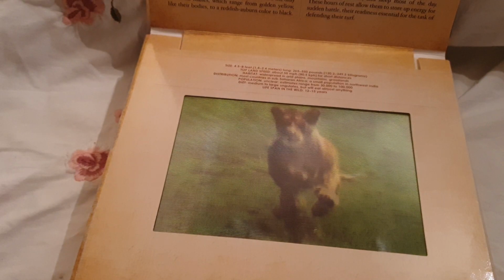You simply cannot miss a male lion with flowing locks circling its massive face. Male lions are the only cats with manes, which range from golden yellow, like their bodies, to a reddish auburn colour to black. A darker, longer mane indicates health, age, and strength. It makes the male more desirable as a mate and more feared as a competitor.